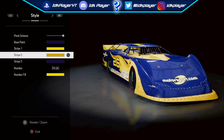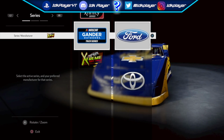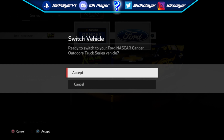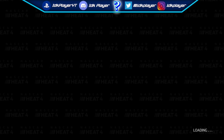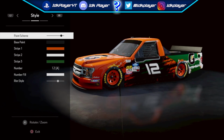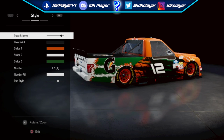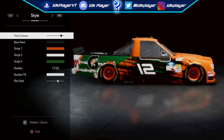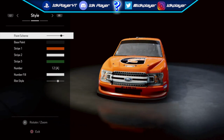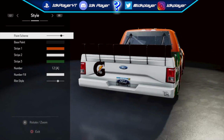Now let's go and take a look at the Grainger Outdoor Truck series. So I made a Gatorade car, I believe. No, I made a Gatorade truck, sorry. I made a Gatorade truck, and to be honest, it looks actually really good. This is a quick concept I did just make, and it didn't really take a lot of time for me to do this. I just want to show off the colors. As you can see, you got Gatorade all around the truck. I might make a Gatorade car for my IDK car as like a secondary because, as you guys know in my streams, I drink a lot of Gatorade, so that could be an option. But it looks super cool in my opinion.